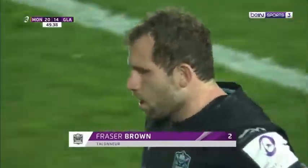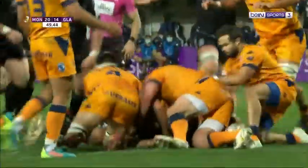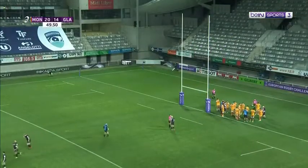That was key. A great line from Sam Johnson off the line. Then it was quick ball that Ali Price was able just to generate momentum. And this is the end of it. Fraser Brown takes the quick tap. It's a great stretch under a lot of pressure, and that's exactly what Glasgow Warriors needed to get back in this game.